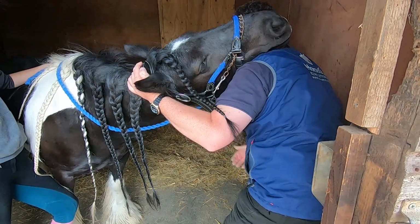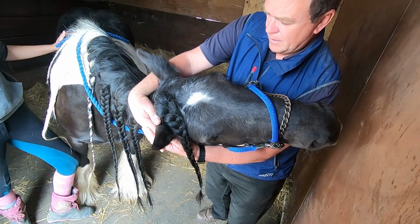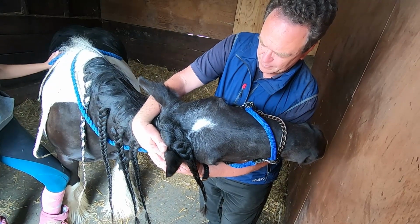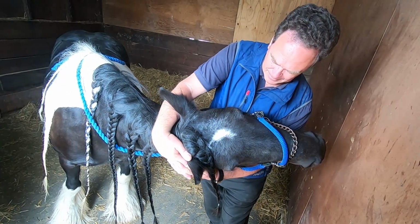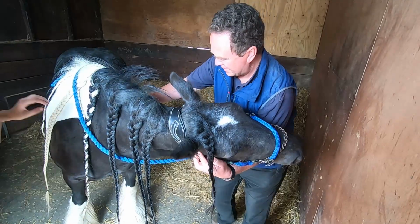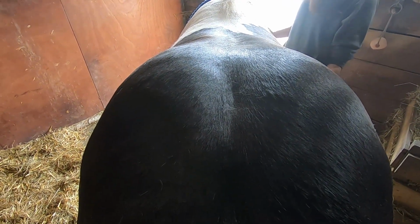tail. And then in order to release tension through the top of the neck, I'm just cradling his head and allowing him to just stretch. So I'm not using force here, I'm gently guiding and supporting and allowing him to release tension through the muscles at the very top of the neck. Now these are really important for the horse's balance, and I'm going to be covering different shapes of horses' necks and that in another video.